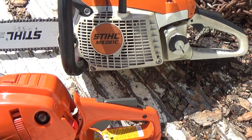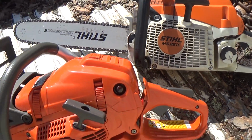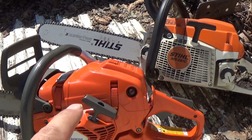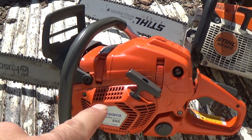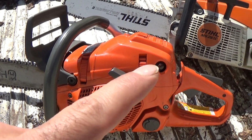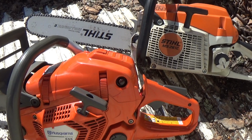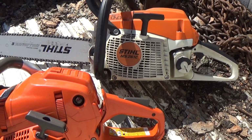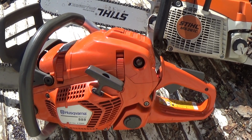261C here. What do these two saws have in common? Totally different brands. That's a 50cc, this is a 60cc class saw, but they're both, that's an M-tronic, this is autotune. Self-adjusting carbs.